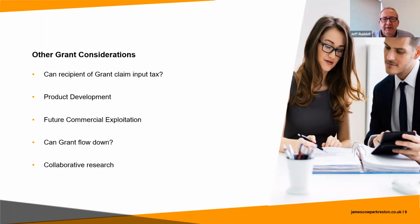There are a number of other grant considerations we want to have a quick word about. So, can a recipient of a grant claim input tax in full? Well, lots of new bodies are often initially funded by grants, and we do look at these in terms of medical research, bodies such as those funded by the government agency Innovate. But quite often they can still have full VAT recovery if the grant allows them to commercially exploit or use the research in the future to make sales of the fees. So in effect, there's a product development situation. Sometimes this could just be IP gained, intellectual property rights, or experience of working in this area to gain skills and knowledge to develop products.